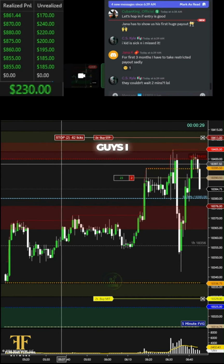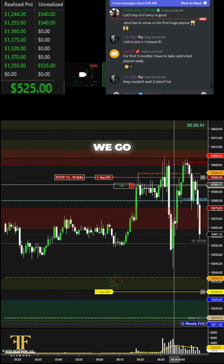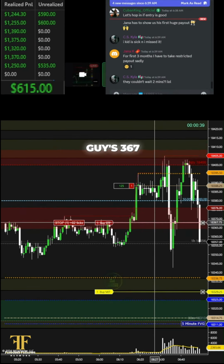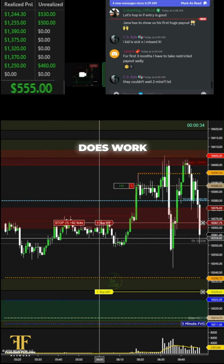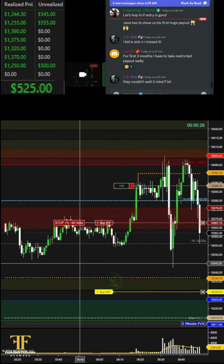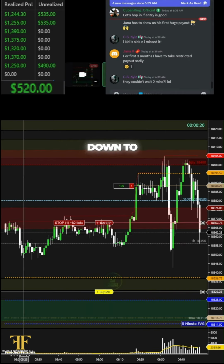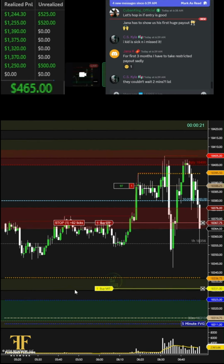There's the break. I added, guys. I added on the break. There we go. Go ahead and move your stop loss down. Trail this, guys. 367. Guarantee 80 ticks. Here we go. Round two, guys. If this does work, it'll be beautiful. We're just trailing this. Taking this down to around 330. 331, actually. Let's do 331.